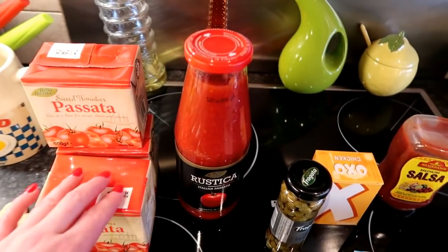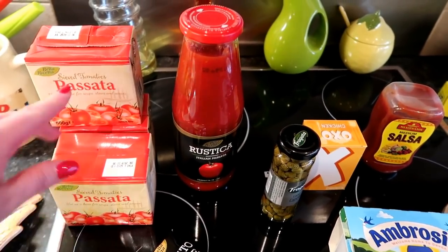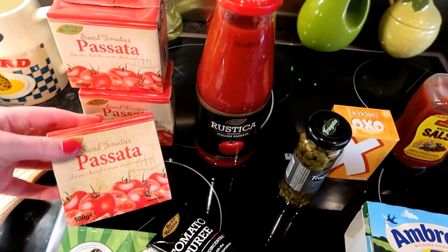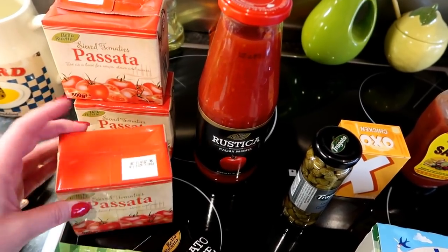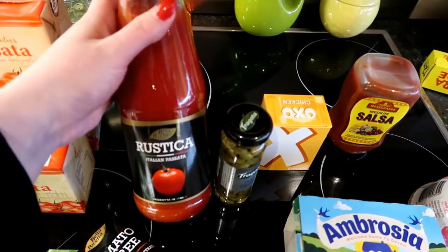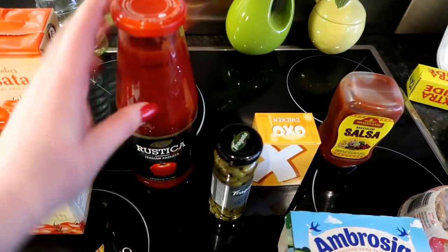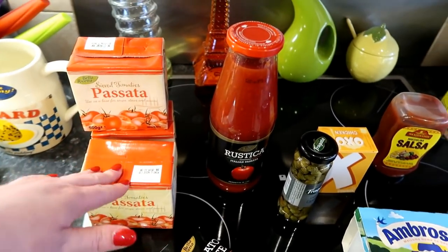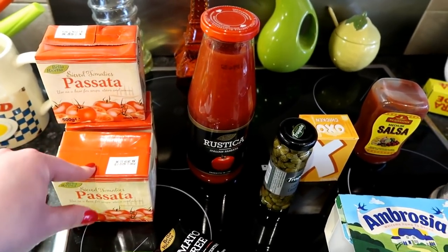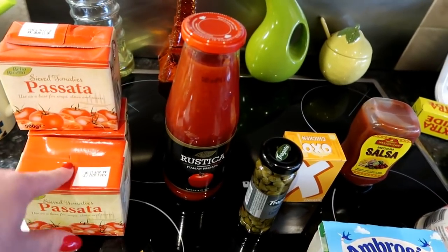And then, obviously, with a lot of the dishes I'm going to be cooking, I need passata. I've got loads in the cupboard, so this is just to replenish it. These passatas here, they're 35p each, or it was 3 for £1, so I picked up 3. And then I actually really like this range here. 89p for that large passata, and I don't mind those if I'm adding loads of spices and flavours and herbs and things. But if I was doing a pasta sauce, that wouldn't be the type I would go for.